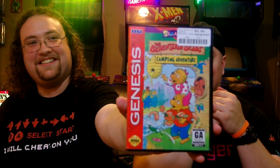Okay, proof that I will grab anything if it's cheap enough. I didn't even know this existed. Holy shit! The Berenstain Bears. Oh my god, I haven't heard that in forever. But it's complete, and it was $3. A little messed up on the side, but wasn't that a series of books? Yes. And most likely I will let my daughter play it at some point. Why not? For $3, yeah.